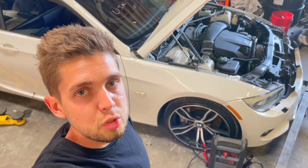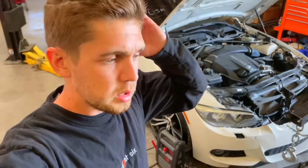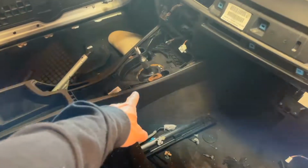And what's going to be the next car? Oh, this is going to be the next car. Let me show you. This is the E92 335 Coupe, 2011, N55 engine. And we actually did half of the interior already. The car is with a manual transmission. So if you guys need an N55 manual transmission swap, let us know.